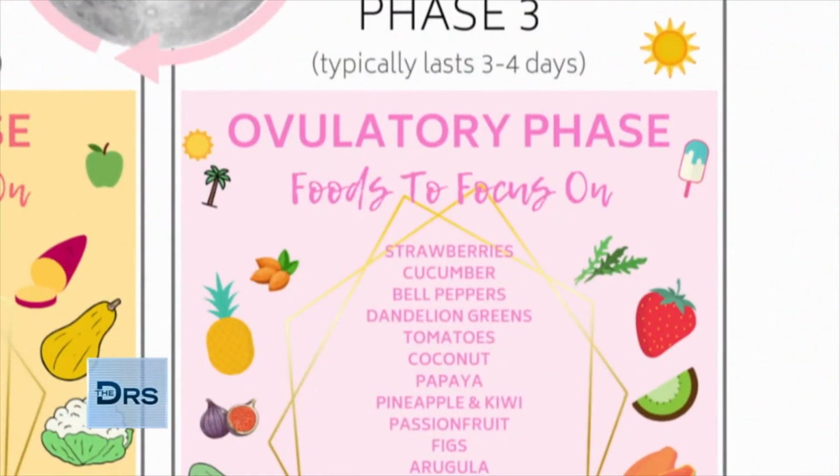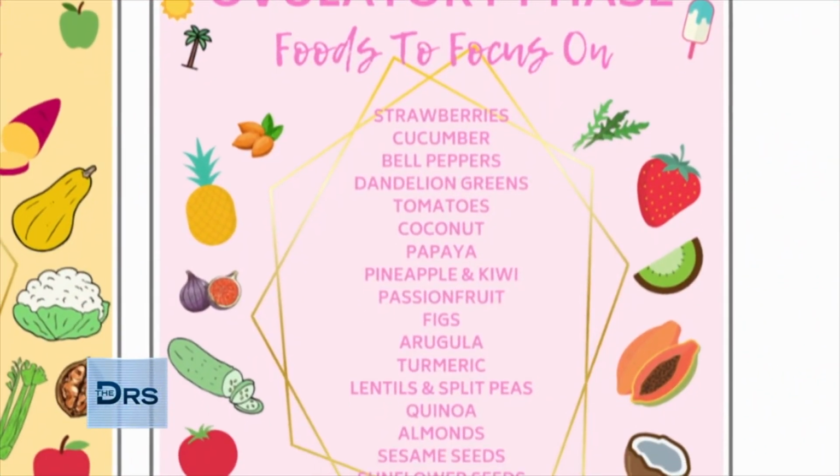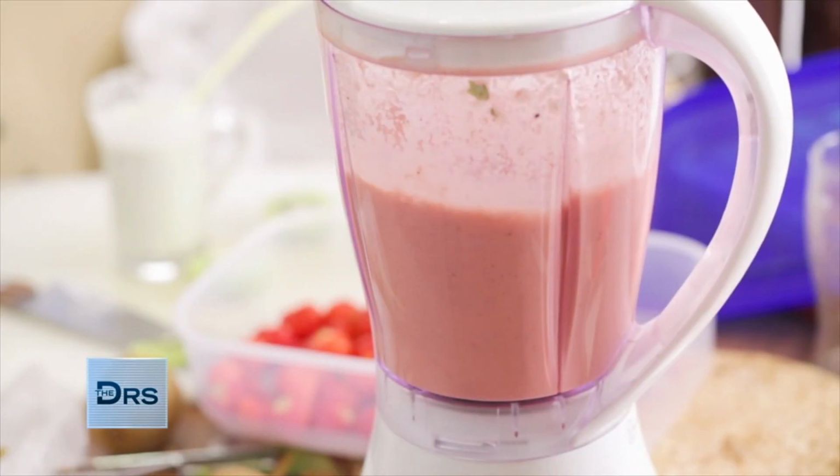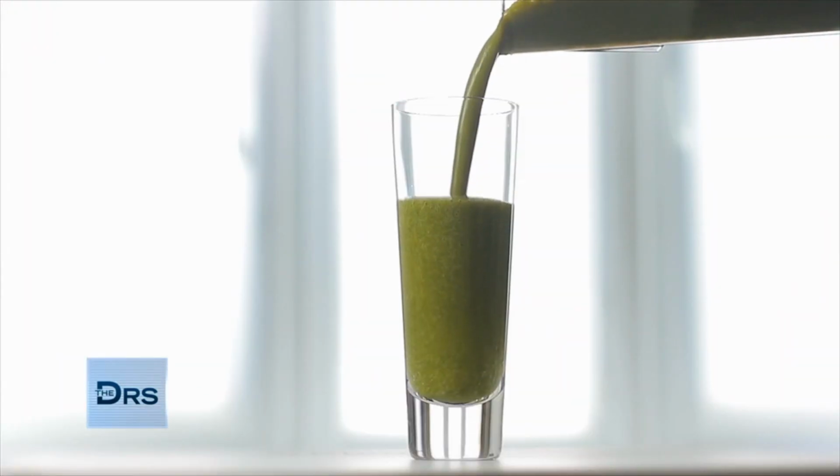And then in the ovulatory phase, this is when you have the most energy. This is when your body is ovulating, and you can focus on lots of raw fruits and vegetables because your body can really handle it. So lots of smoothies, green juices, these are great to have during your ovulatory phase.